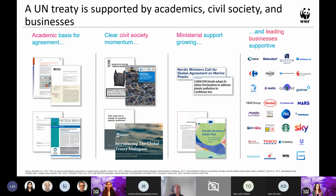And the reason for that is that we see that the academic basis for agreement is growing. More and more papers are on the treaty and how this can and will be effective. We have a clear civil society momentum led by us, but also others. The ministerial support is growing. Norway, the EU, Germany, and several other countries are champions for this treaty. And we're seeing leading businesses support the treaty as well. So large companies such as Nestlé are speaking out on the need for a new global treaty in order to have a global solution for the plastic problem.